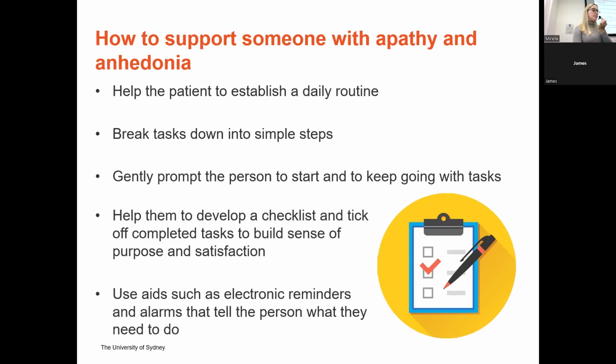And electronic reminders and alarms can be helpful too, because you can't always be there to be prompting and reminding the person. Most people have some sort of digital device, like a smartphone, or even basic non-smartphones. You can set alarms and reminders and things. And that can give that external support to drive behavior.